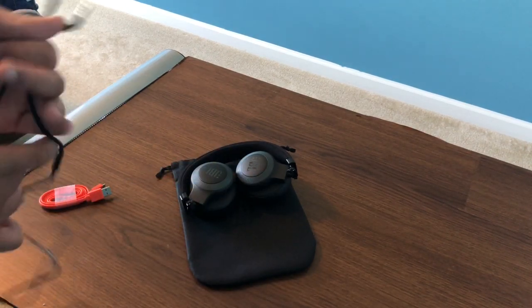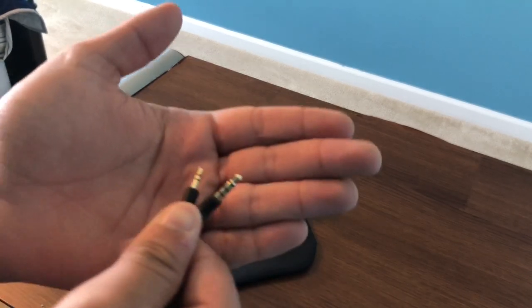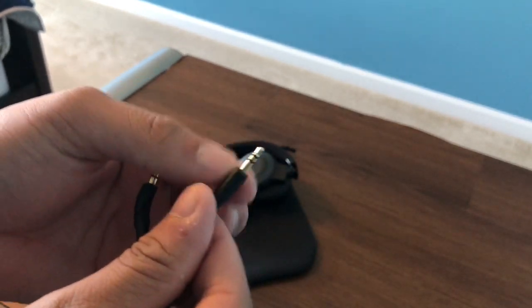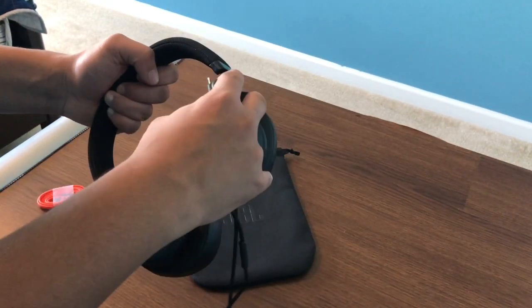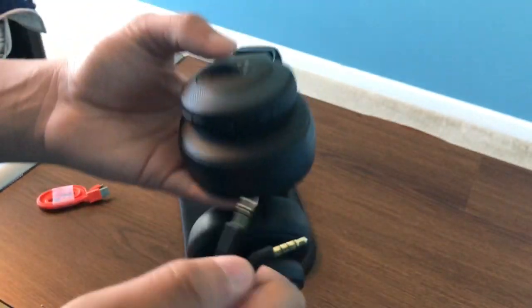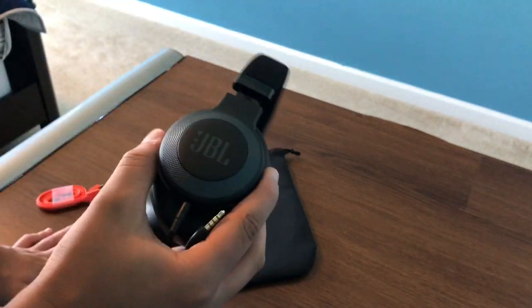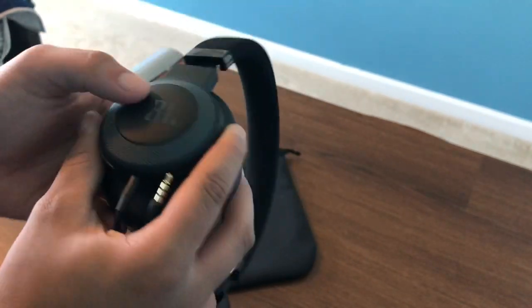I really like that they give an included AUX cable, but I later found out it is gold plated, which is nice, but the port that goes into the headphones is actually a 2.5 millimeter headphone cable. And then the part that goes into your phone or other device is 3.5 millimeters. So replacing this cable would be about $5 on Amazon. But I find it more convenient if they had put a 3.5 millimeter cable on both ends, which would be a lot nicer.